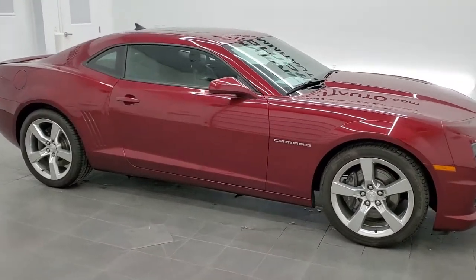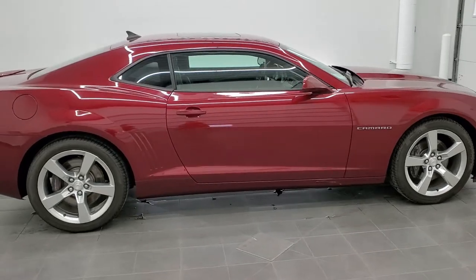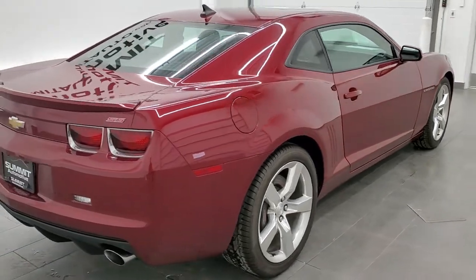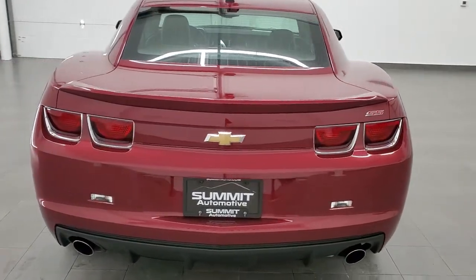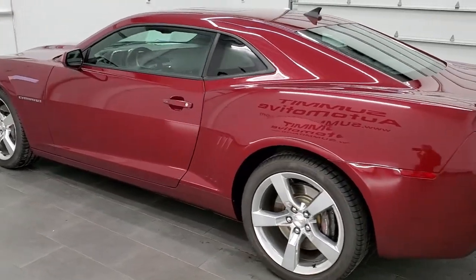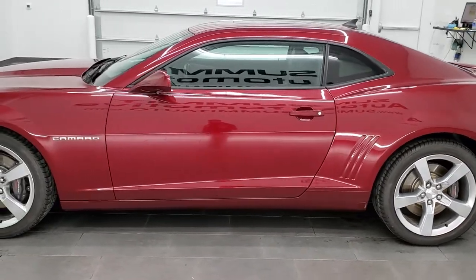This 2011 Chevy Camaro 2SS in Red Jewel Tintcoat is stock number 11610Z. We are here at Summit Automotive in Fond du Lac, Wisconsin, your new and used sports car headquarters. This 2011 Camaro has the 6.2 liter V8 motor. When paired up with the manual transmission, it pumps out 426 horsepower.